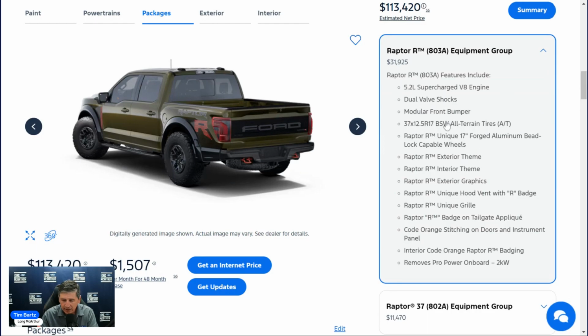Now, another big upgrade on this is where you get the 5.2 liter supercharged V8 engine right here. There have been a lot of videos out there about the performance of this engine. You can check those out. I won't go into those specifics. This is more about the equipment and such. But you're going to get that as a big upgrade. Dual valve shocks as well, just like in the Raptor 37. This is where you get that unique dual exhaust.